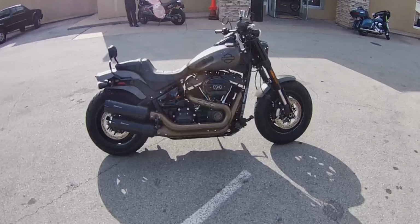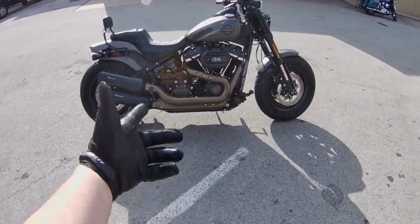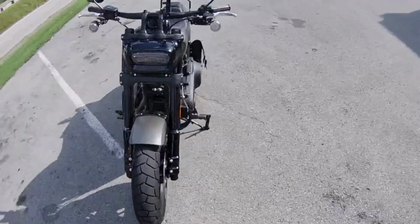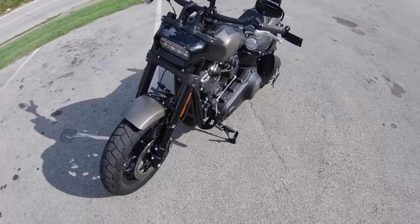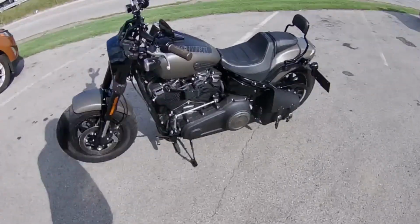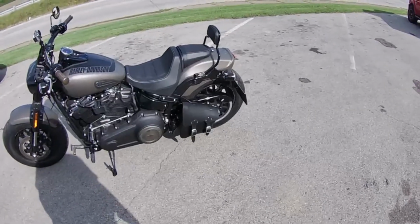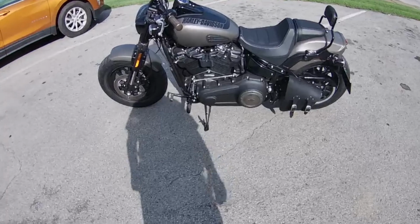114 cubic inch motor. It's got a lot of torque to it. I don't like the exhaust, but maybe you do. It's got a fat tire on the front and back. You have dual disc brakes on the front. That's why it stops so well. I love that LED headlight. That's sick. I bet that's bright as hell at night. Then you got the LED turn signals on it. It's got the cute little bag on the swing arm. Isn't that cute? I would take that off, put Viking bags on it. But I'm a guy that likes bags.